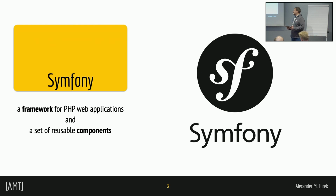So today we're talking about Symfony. I guess that everybody who's in the room knows what Symfony is. Otherwise, the new features of Symfony 7 would be quite boring for you. Symfony, for the record, is a framework for PHP web applications, but also a set of reusable components. So even if you don't use Symfony as your framework, you can still use the components that I'm talking about today. Also, if you are using a different framework, chances are that some Symfony components are buried deep down under the hood.